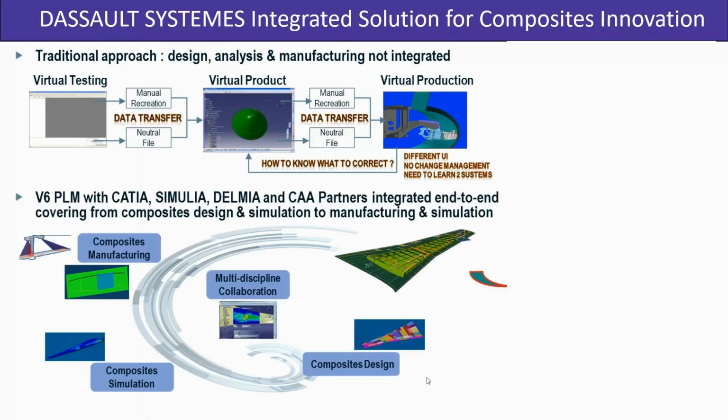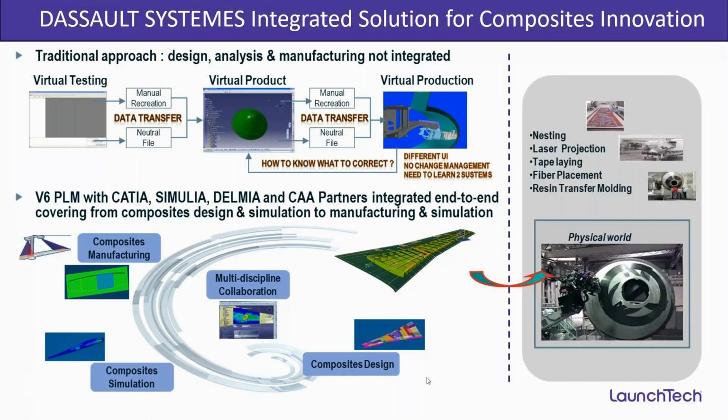So what we look at in Dassault Systems is to make sure that we have this entire ecosystem tightly connected and integrated with the best tools that offer their own capabilities in each of these different segments. So starting from composite design all the way to simulation to manufacturing, and then extending that environment across to different partners who could be taking care of nesting, or you could have tape layup, or resin transfer molding. So it's basically creating an ecosystem that is scalable and extendable to other entities as well.